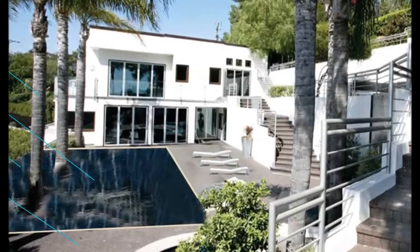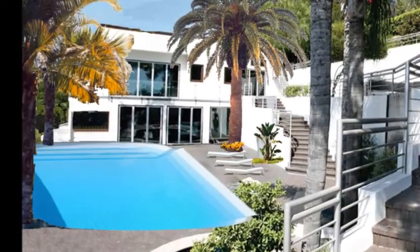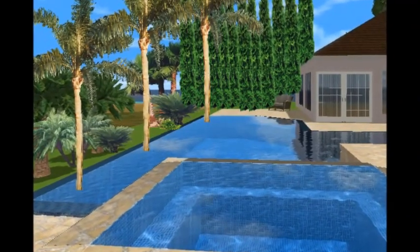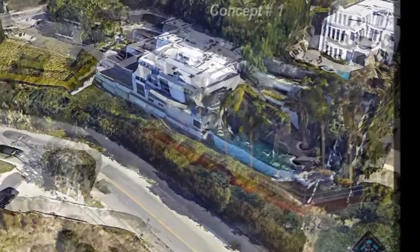One suggestion was to incorporate the appearance of floating palm trees. Design development will require us to elaborate upon the possibilities of the property's strategic attributes and scenic vantage point assets, together with your desires for the functional usage of the pool and patio area.